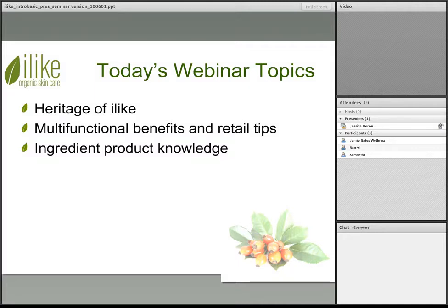Then we'll get into the ingredient and product knowledge, talking about the benefits and features of the products, some of the key ingredients that are in the products and those active ingredients, and classify them in groupings. So we'll be able to get a good understanding of where the products fit in to your clients, like what type of skin types, what type of conditions, and what groups those fit into. So it may be sensitive skin or hyperpigmentation or acne conditions. We'll be able to group them the way it's presented in those groups.